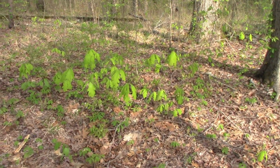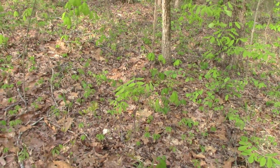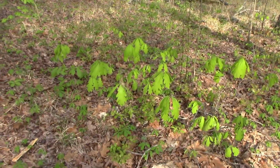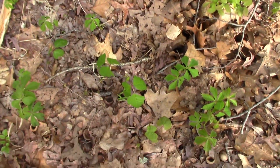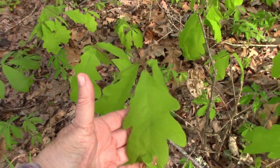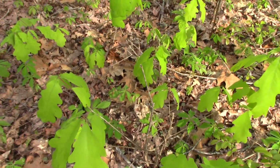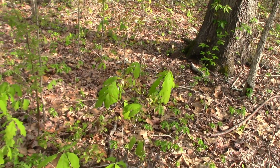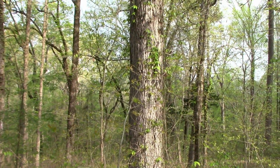So there's a little oak seedling. And these right here, there's one over there, look like they're hickories. And these look like they're white oaks. See how you can tell the difference between a white oak and a red oak. And right here is poison ivy. Look here, the lobes on the leaves of the white oak do not have points on them. They're rounded. And red oaks have points at the tips of the leaves. Sometimes not really sharp points, but I believe this tree right here in front of me is a white oak. See how white the bark is?